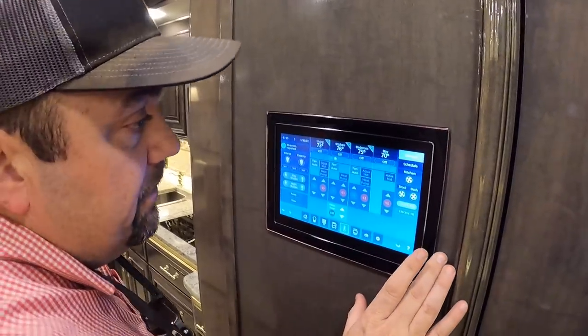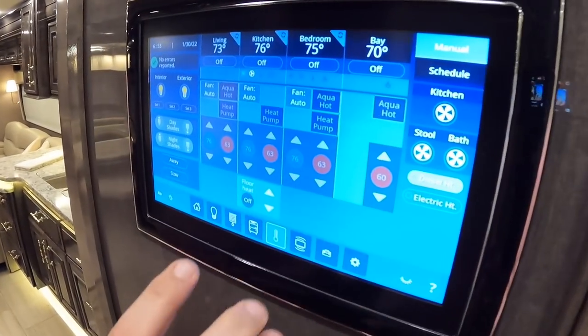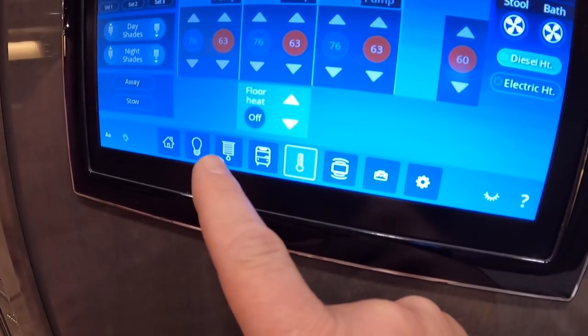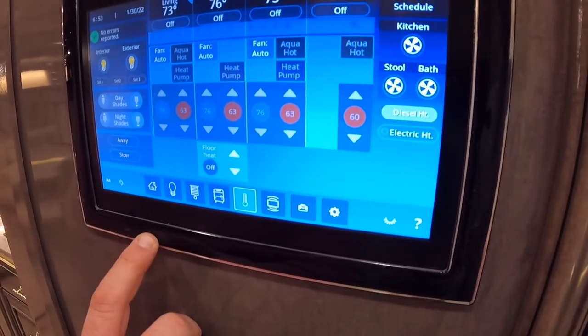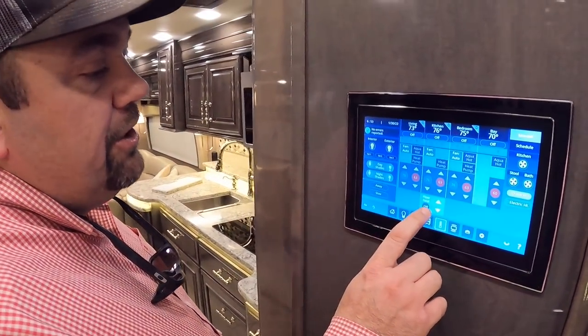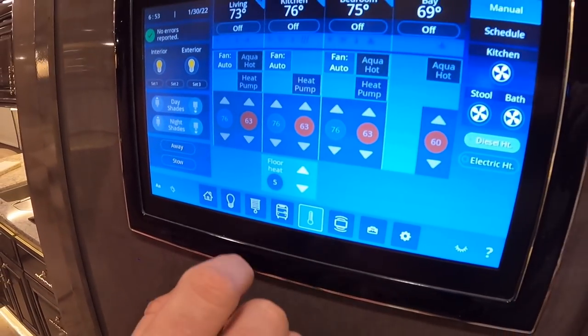It is a little bit complex and can be overwhelming, but this system operates everything in the coach. Pretty simple, though. Here's your home, lighting controls, shade controls, temperature. I don't know what that one is, but I'm kind of figuring out your batteries. Where's the heated floors? So yeah, very simple. Your heated floor is going to be here. I had it off right now because it got so warm in here.